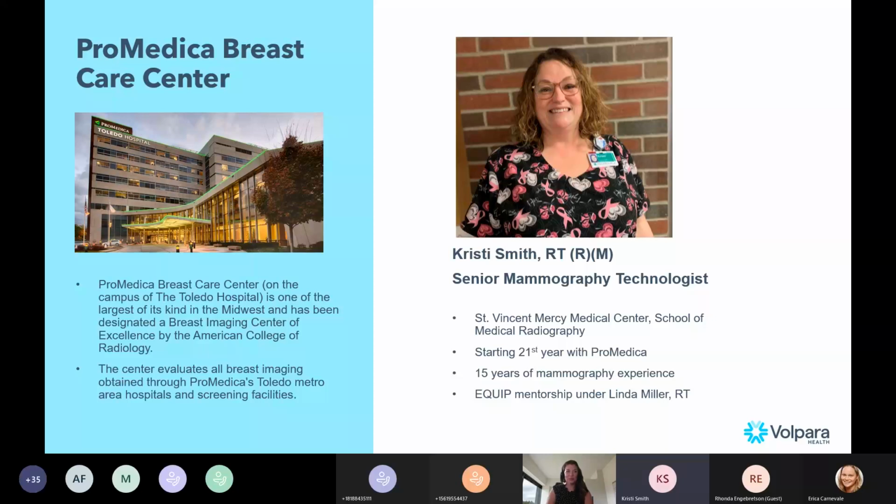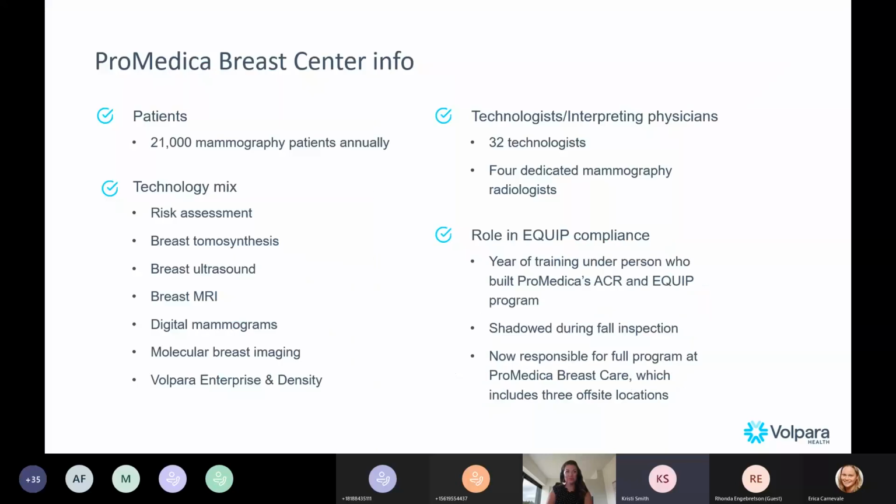So we average here at the breast care center about 20,000 or so, and that includes mammograms, screening, diagnostic, our breast MRI, ultrasound, and we also do molecular breast imaging here. We have 12 radiologists, 4 who are fellowship trained that work exclusively here at the breast care center.